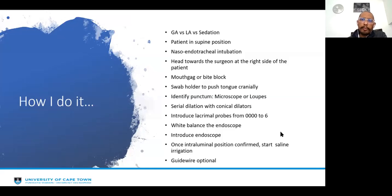Then the next step would be to identify the punctum. It's more readily found with Stenson's duct, but it can be extremely difficult finding it in the submandibular gland. A colleague of mine, Dr. Mayer, uses a microscope, which works very well to find the punctum, and I prefer to use my loupes. I seem to have a bit more success with my loupes.